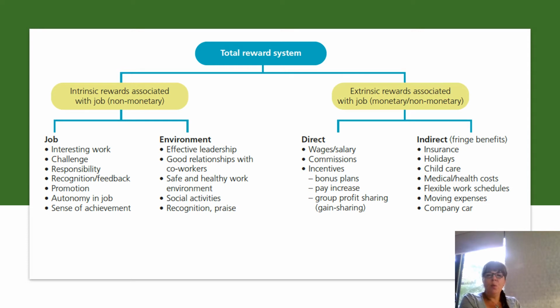Okay, total reward system. So intrinsic rewards associated with the job that are non-monetary. So from the job itself, the work could be interesting and challenging. You could have a sense of responsibility because of the nature of your job. You could feel that you are being recognised through getting feedback about your job. You may get a promotion. You may have some autonomy in the job. Autonomy in the job means that you have some sense of control of what you're doing. And it also gives you a sense of achievement.